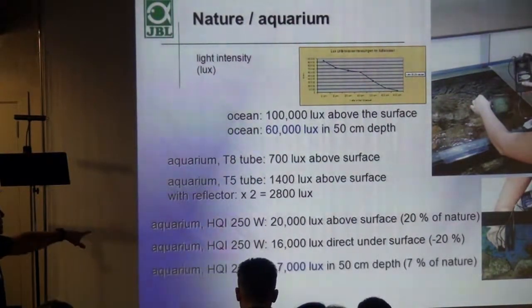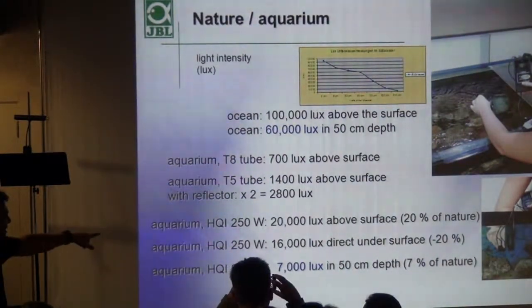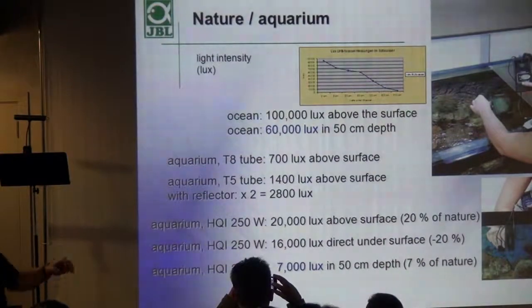And in 50 centimeter depths, it's only going down to 7,000 lux. And this is only 7% of the natural light output from the sunlight.